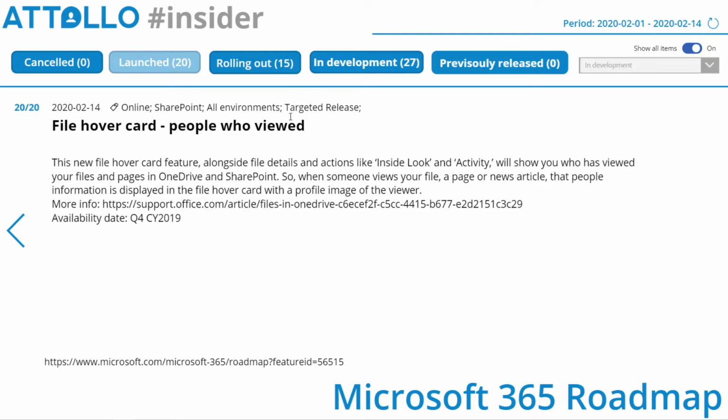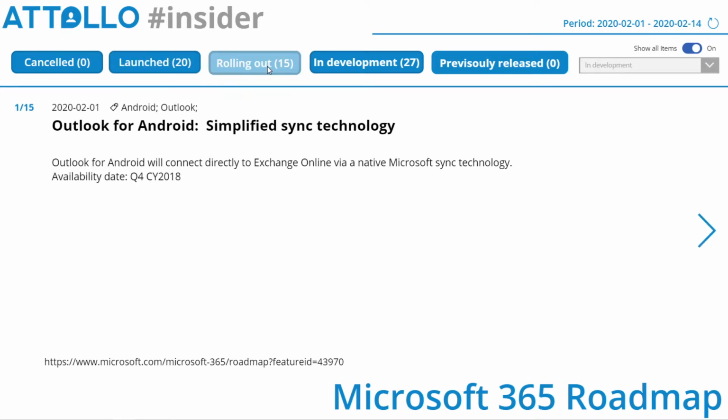Okay, so that's all the new items that have finished launching over the last 2 weeks. And we have 15 items that have moved from in development to rolling out. So let's have a look at what these are. Outlook for Android, simplified sync technology. So Outlook for Android will connect directly to Exchange Online via a native Microsoft Sync technology.